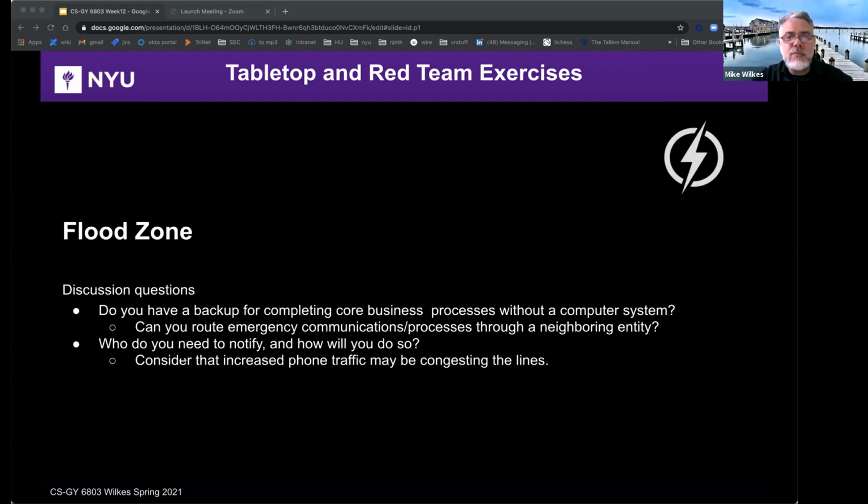A couple more questions. Do you have a backup for completing core business processes without a computer system because you've lost all of your systems temporarily? Can you route emergency communications through a neighboring entity or a parent or sister organization temporarily? And who do you need to notify, and how are you going to do that, considering that you don't have an email platform and your office is closed? Do you need to stand up a quick and dirty alternate domain name that you have parked for a while so that you can actually begin business operations temporarily until the full restores can happen, which might take days, if not weeks?